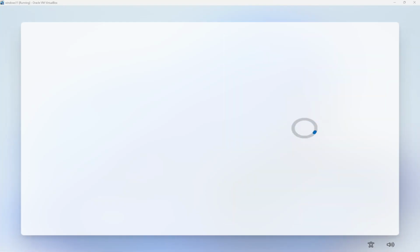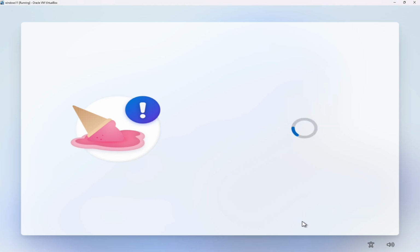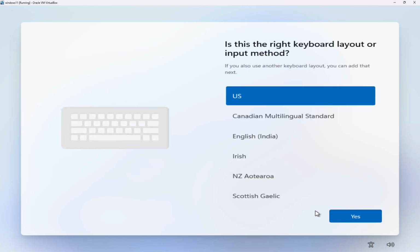That was the wrong button. Okay, so this takes a second. I think it's really struggling. I'm guessing it will time out. Something went wrong with the out of box experience. Well, great. Skip. It's probably whinging to Microsoft right now.